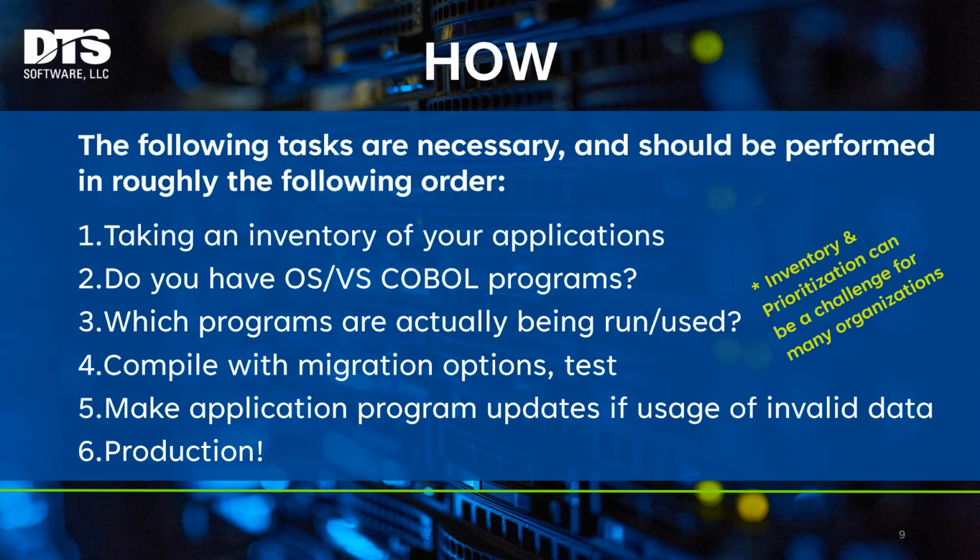We got to have an inventory, and the biggest thing that we want to find out is, do you have OSVS COBOL programs? And this is for some of my customers who say, no way, I don't have any of those. That's 1982. Forget about it. And then you do an inventory and you go, oh. So load libraries don't lie. The real facts of your application status is in your load libraries. It's in the data sets. So if you use a nice tool like CMM, you'll find out if you have them or not.